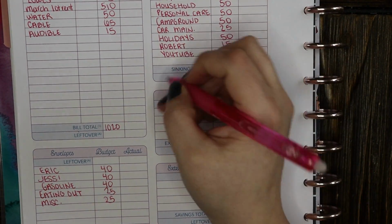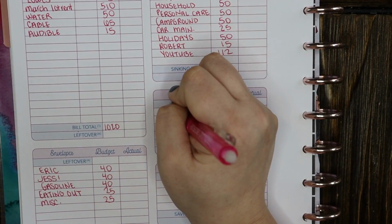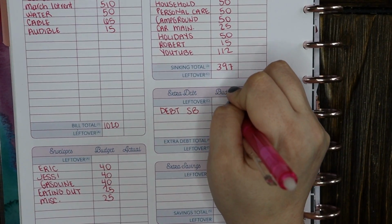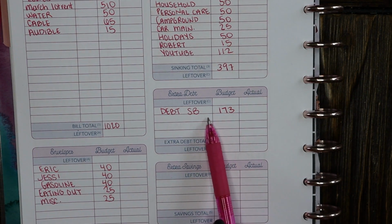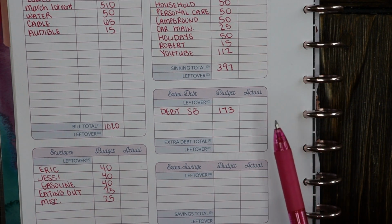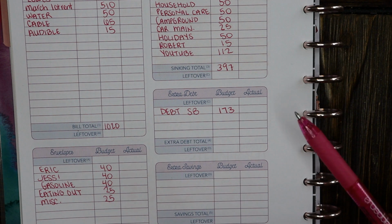So this next section is for our extra debt. This is our debt snowball. We like to make progress on paying down our debt every single week. And so we pay at least $173 every single week to the debt we're currently working on, which is my Discover card. This is the accumulation of all of the minimum payments from the credit cards that we have already paid off throughout this last year on our debt-free journey.